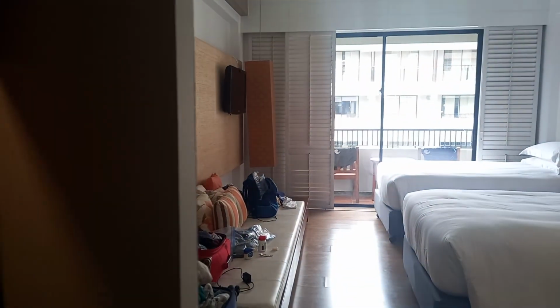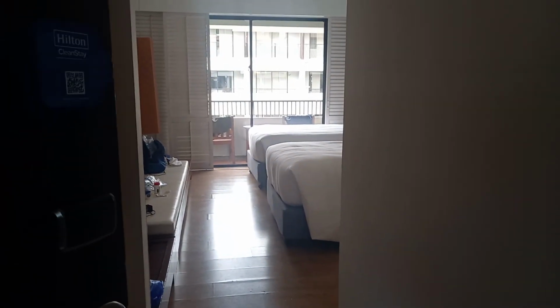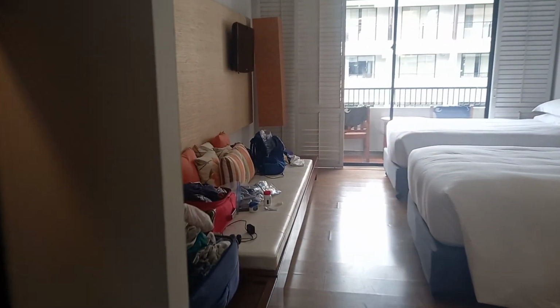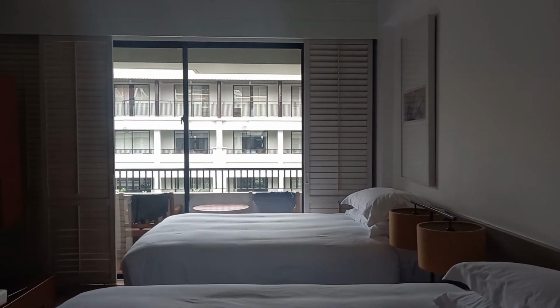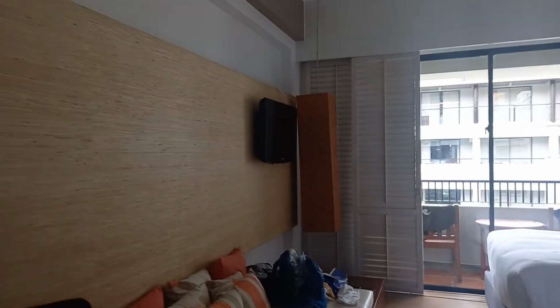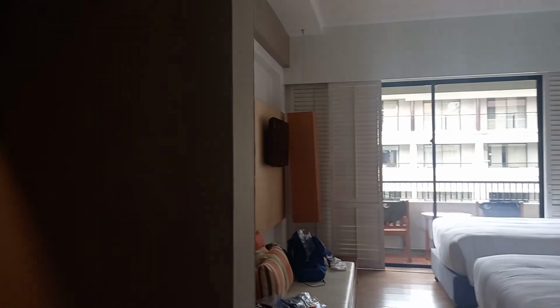I didn't eat buffet breakfast today, so I'm good to go. We can eat street food today. So let's go check out everything here. Turn off all the lights. Okay, let's go and check out the city of Patong and the beach.